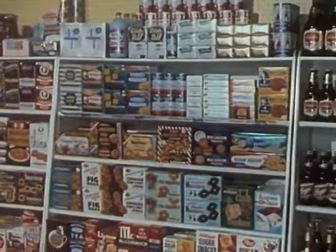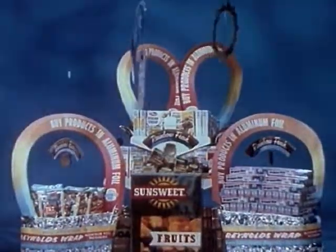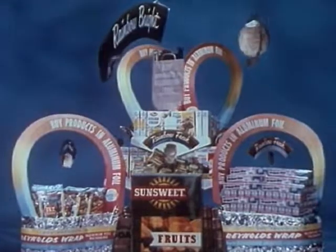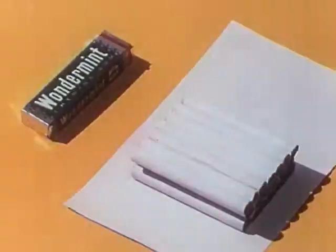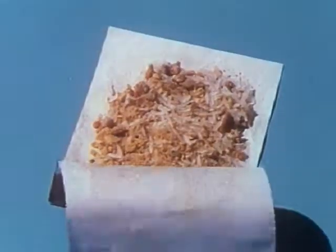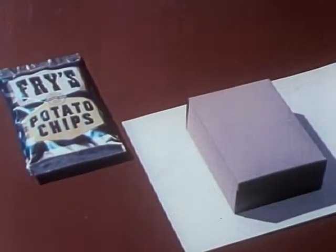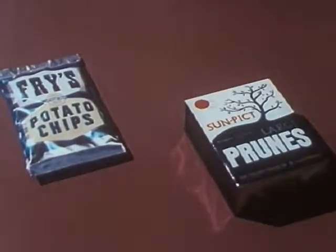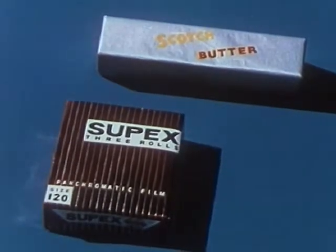On the store shelves all over America, Reynolds foil packaging and labels possess unequaled selling and protection magic. It keeps things like tobacco or chewing gum moist and dehydrated soups dry. It preserves the crispness of potato chips and the softness of prunes. It seals flavor in and keeps harmful light rays out.